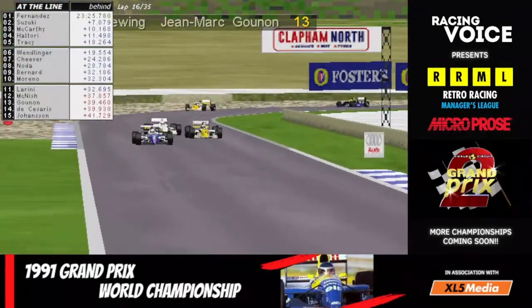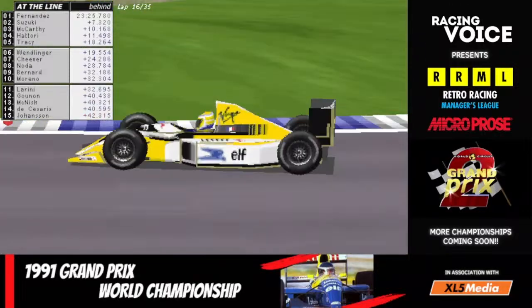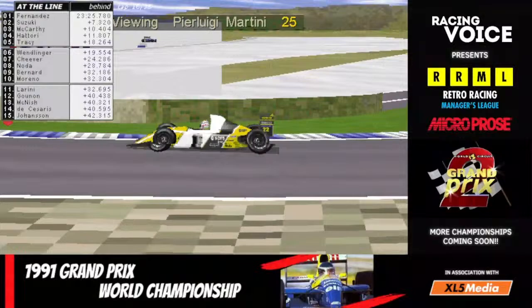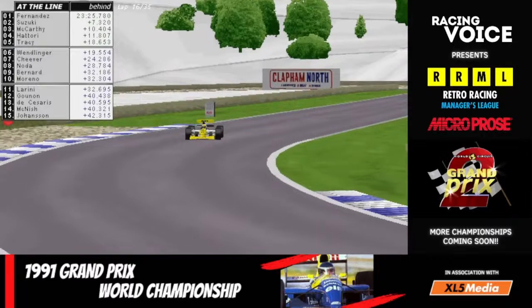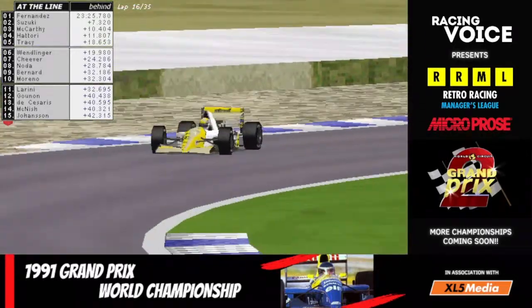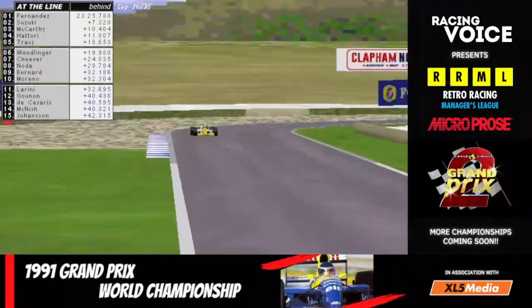And this is a great little midfield battle. Gunon is really pushing McNish, who's got a problem. McNish gets out of the way, and Gunon goes right round the outside of him. So that looked like there was an issue there for McNish. He pulled to the inside line, and Gunon just drove around the outside of him. A very strong move there from the Frenchman. Not entirely sure what that was all about, and certainly the explanations don't seem to be particularly forthcoming.